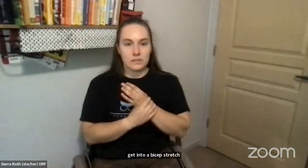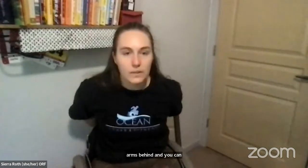You're going to lift that chest. Arms are going to come either out to the side, or if you want to get into a bicep stretch, you're going to bring your arms behind and you can interlace your fingers or grab your wrists, pull down towards the ground, lift that chest. Really trying to shoot either the arms from behind or to the sides down to the ground. Nice.